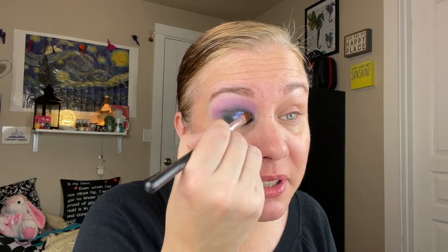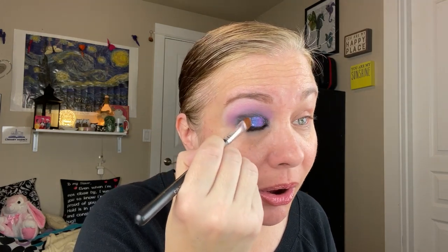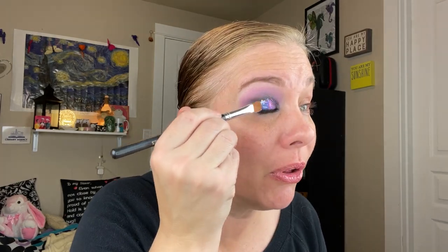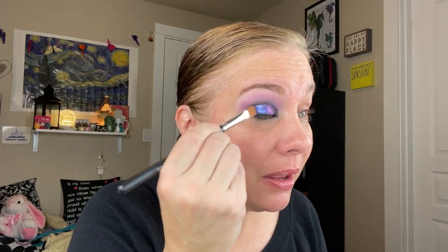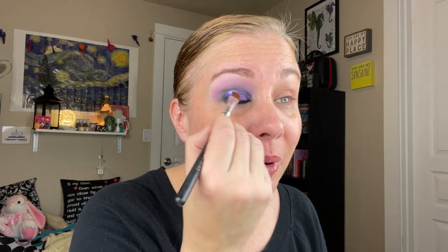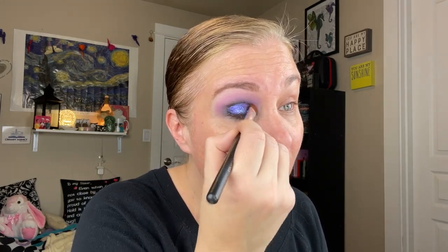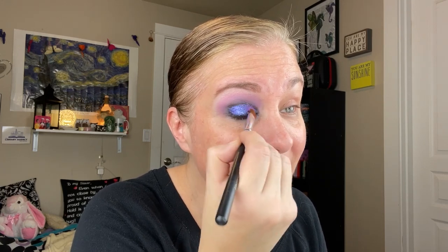Absolutely gorgeous, as I knew it would be. Holy crap. Oh, that's amazing. It's very deceiving because I thought it was going to be more pink, and it's got this beautiful, pretty flaky, purpley blue flip to it. I'm getting some stuff on my face, but whatever. Holy crap, you guys. This is amazing.